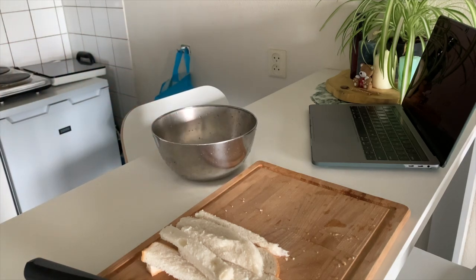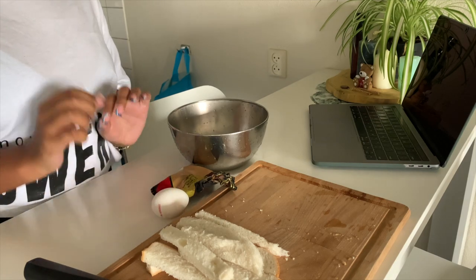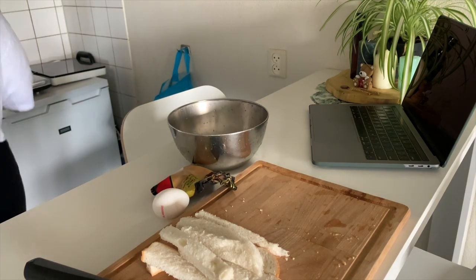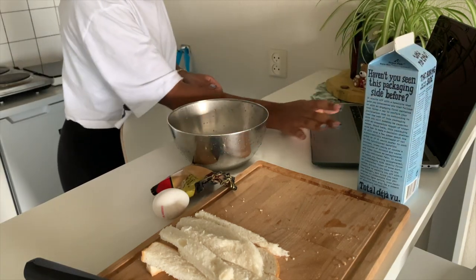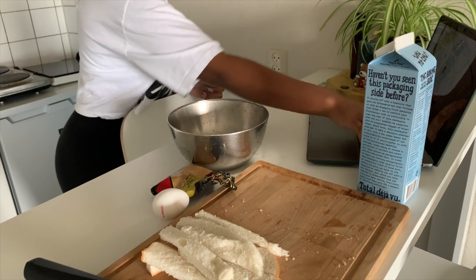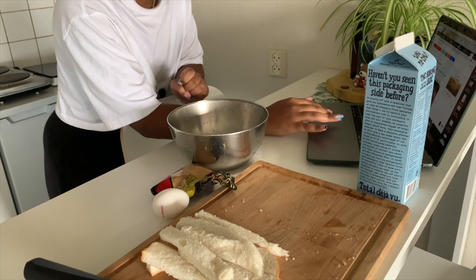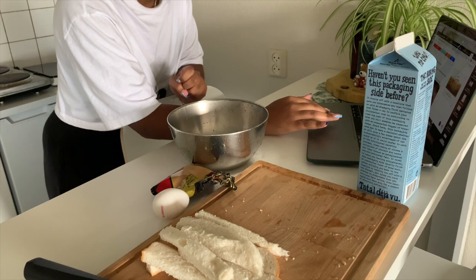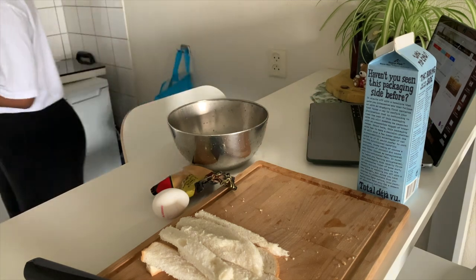So I got a bowl. I need one egg, ground cinnamon, and my milk. I think that's it. That's the three things that I need for now, right? Let's check the recipe again. In a medium-sized bowl, whisk together egg, milk, powdered sugar, maple syrup, and ground cinnamon. I don't have maple syrup, so we're going to do it our own way. I have powdered sugar, so let me add powdered sugar there.